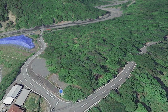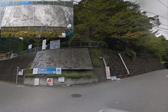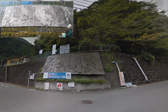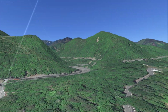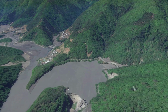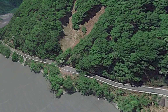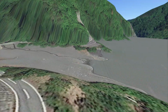And then the next shot is on this corner. There's a little mural. Lovely. And now we're approaching Amehata Lake. And the next shot is on the opposite side of this lake. There's this dam here. And I think it was right around here. Maybe it was around here.